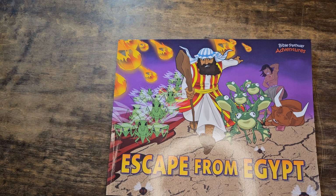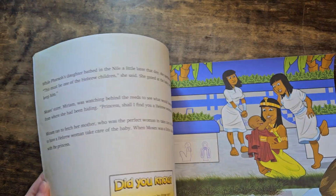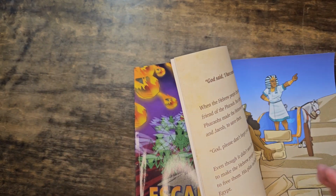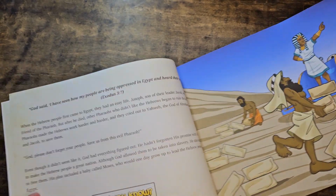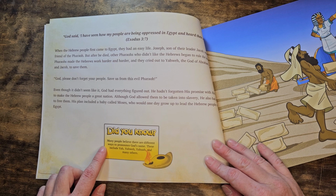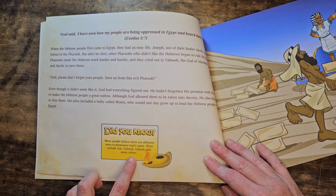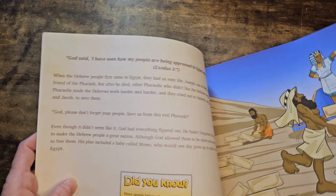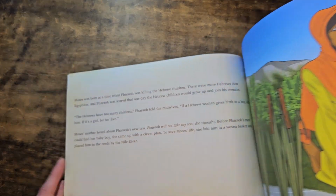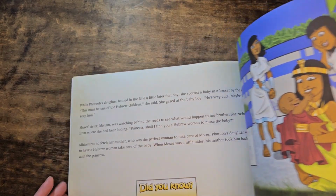And so you could read this book. You could push play on their video. And I'm not going to read the whole story to you because I will link to the video where you can hear the exact same story. They do have these lovely little call-outs throughout the book. "Did you know? Many people believe there are different ways to pronounce God's name. These include Yah, Yahweh, Yahuwah, and many others." So you could read these or you could skip them. And of course, whenever you do something like this, if you prefer to change a name or a pronunciation, you have the freedom to do that.